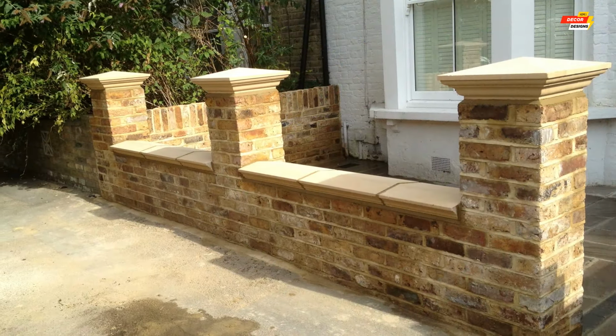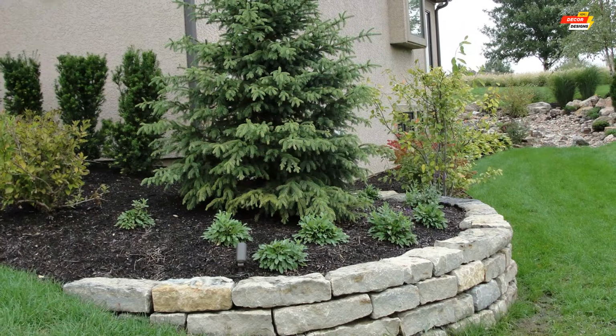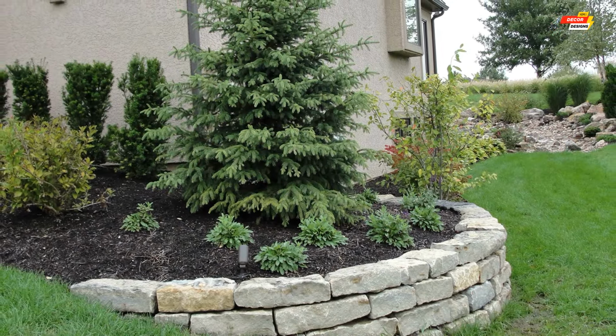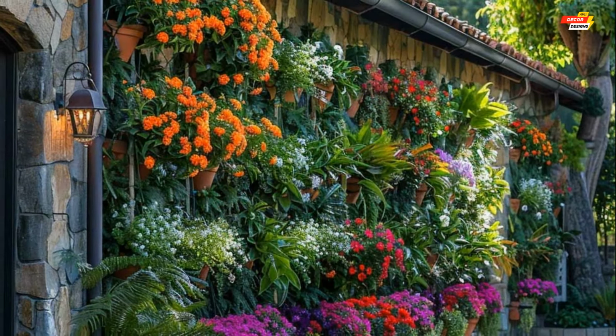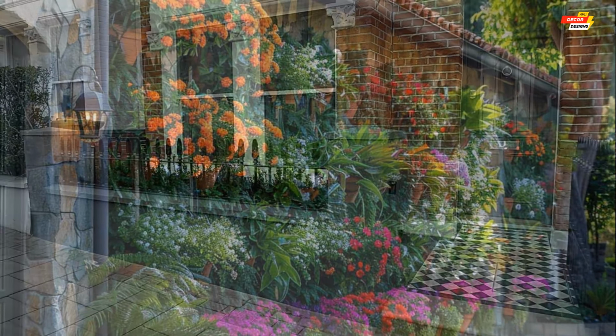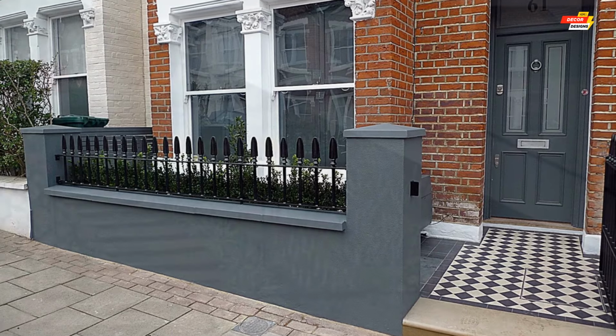By incorporating outdoor garden wall decor, you can transform your outdoor space into a beautiful and inviting retreat. Experiment with different elements, play with color and texture, and let your creativity shine. With a little imagination and effort, you can create a garden that is truly unique and enjoyable.